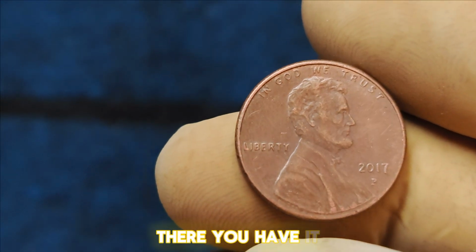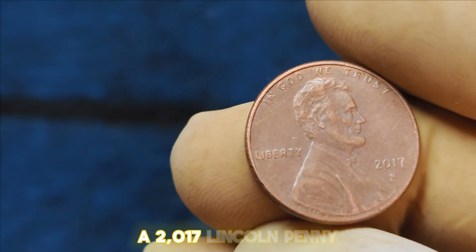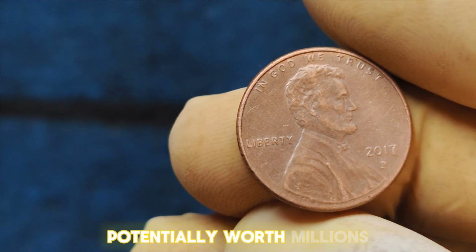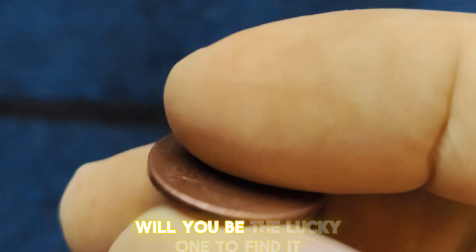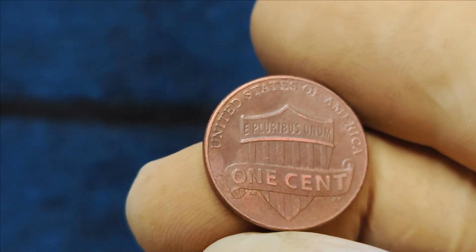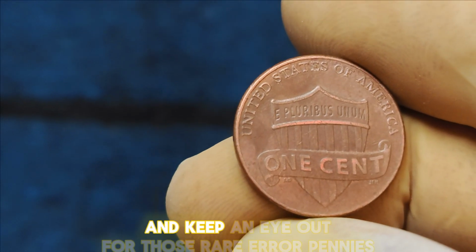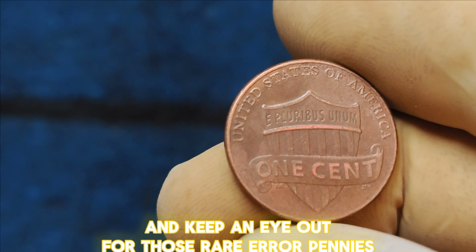So, there you have it. A 2017 Lincoln penny that could be hiding in plain sight, potentially worth millions. Will you be the lucky one to find it? Start checking your loose change, look through your piggy banks, and keep an eye out for those rare error pennies.